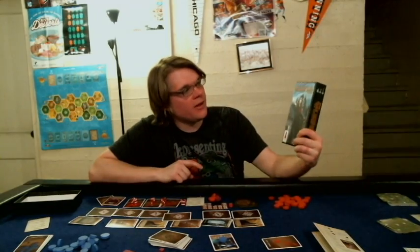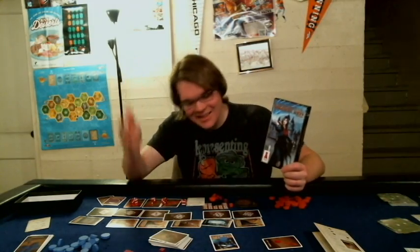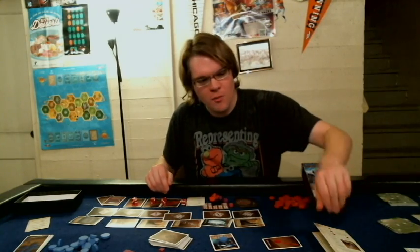Sorry, people. The Institute for Magical Arts is an outstanding 2-player game, and if you routinely play 2-player games, I highly recommend this game. It's just that simple. What do I like about this game? Easy to learn, easy to teach. The rule booklet's pretty well done.